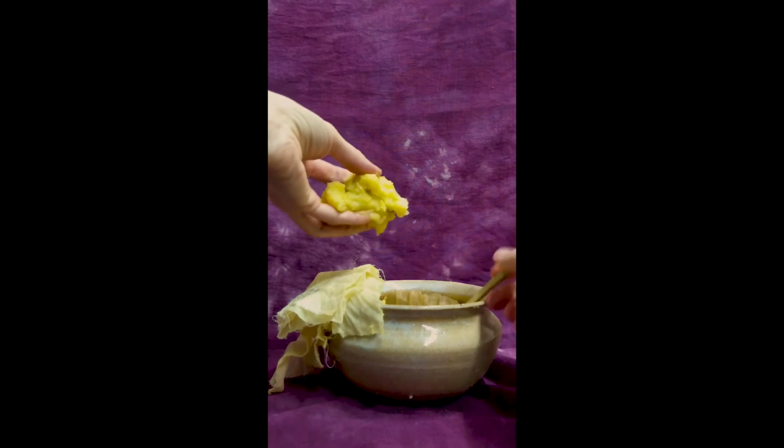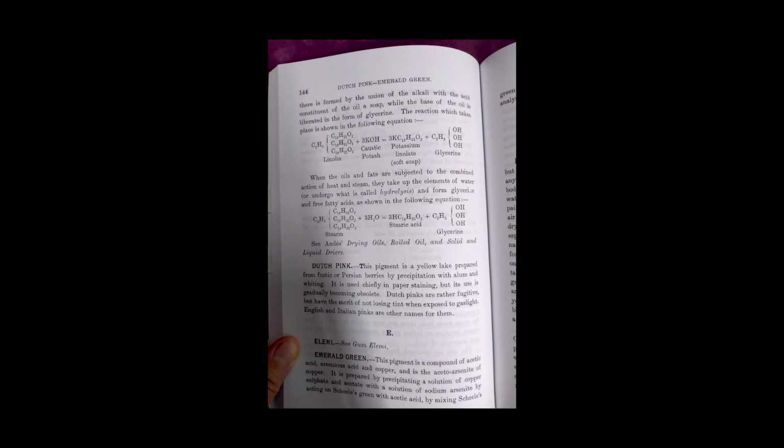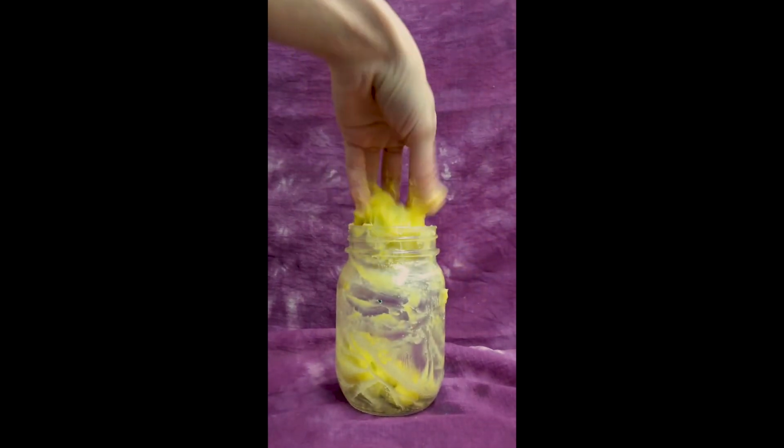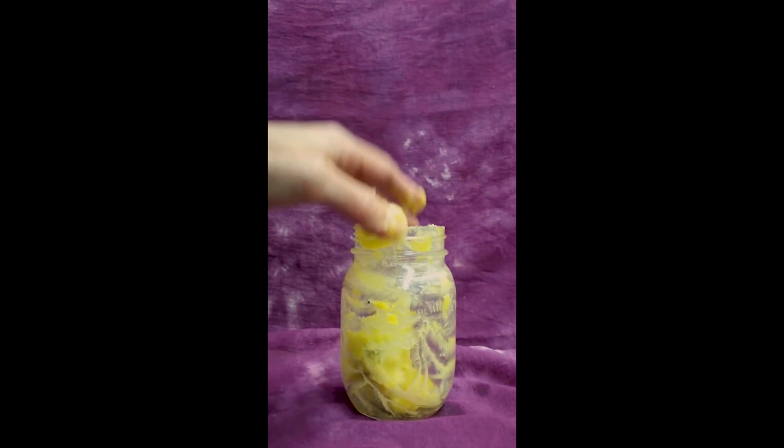Rests the spoon. The final page of drying oils. Below it, definitions for Dutch pink, LME, emerald green. Finishes adding layers onto the metal tool, her fingertips coated. Removes the bowl and spoon. Places the large jar over the oil stain from the small jar, lets the metal tool fall in, scrapes fat from her fingers on the lip of the jar.